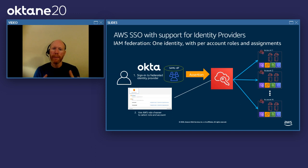So the AWS SSO service has been around for a couple of years. I think 2017 is when we first announced it. At the time, SSO just supported logging into the AWS SSO portal and federating into your account or into some third-party apps. In December of 2019, at the re:Invent conference, we announced functionality in AWS SSO where you can now add your own identity provider into the SSO product. So this is a really cool feature. It's going to add a lot of benefits for customers.